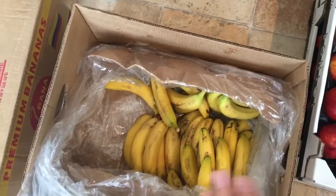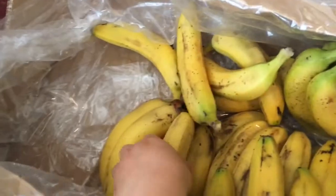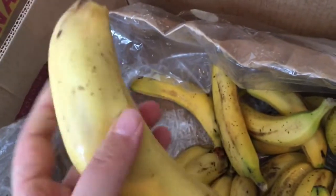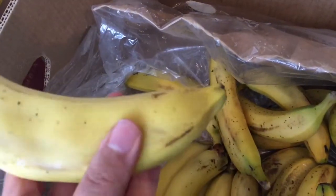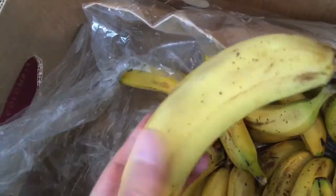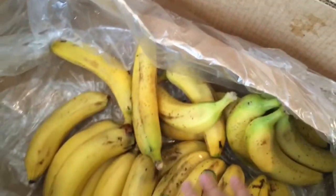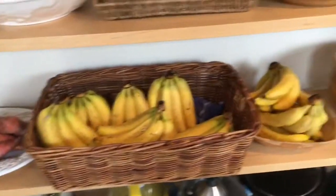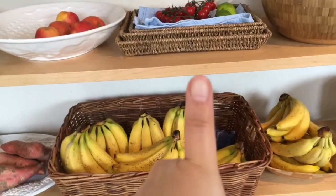These are all completely trash. Basically, they look okay, but they are completely soft because they got really warm in there. They kind of create their own heat. So these are all trash because they're complete mush. But still, for 2 pounds, which is the equivalent of about maybe $3, that is a lot of bananas. So it's a great bargain.